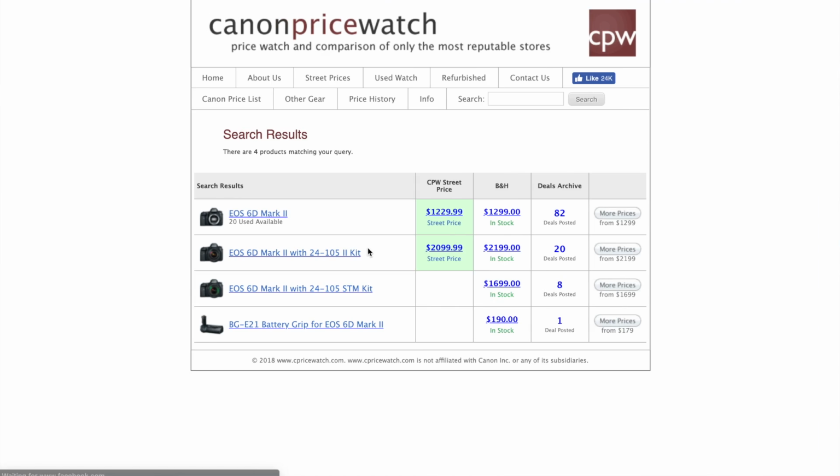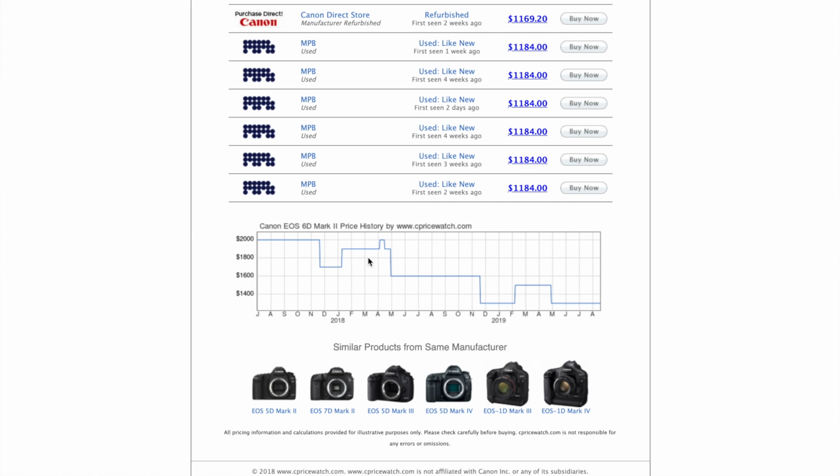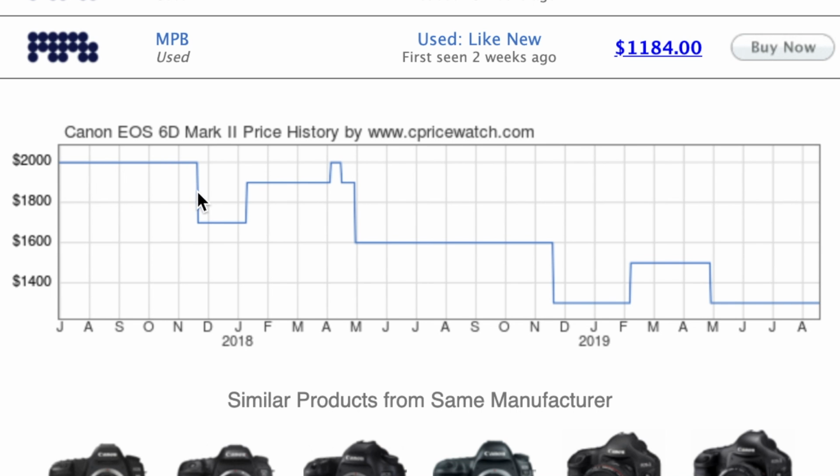And same thing if I do like the 6D Mark II, which is one of my favorite cameras. I can click on that and I can see the entire price history. And you can see since that camera's been out longer, its price history is a little crazier. Started at $2,000, it's dropped all the way down, and now it's evening out more around $1,200 and $1,300 because it's a couple years old.